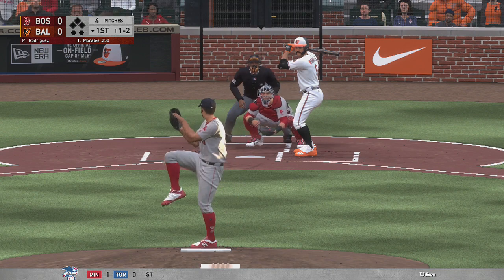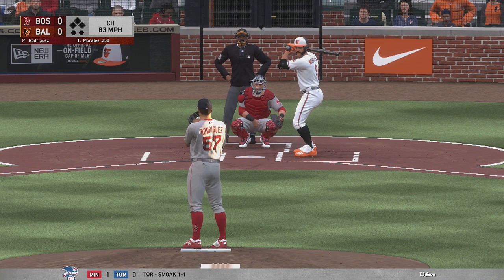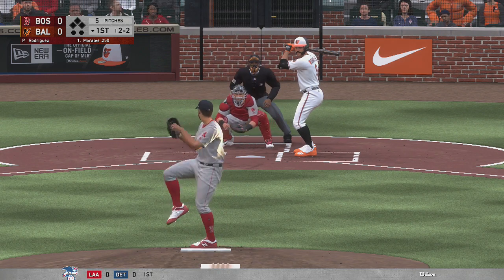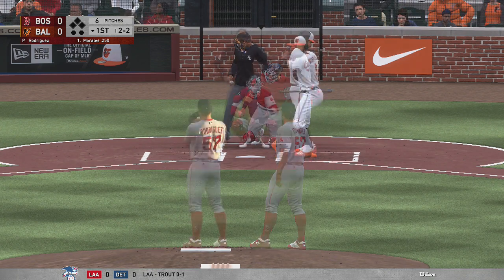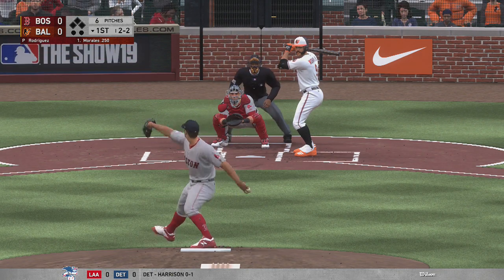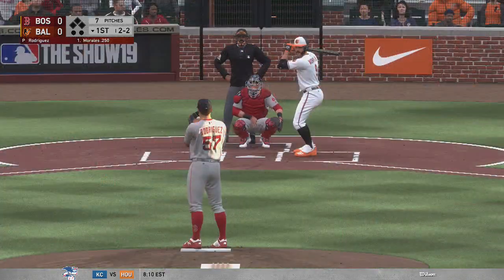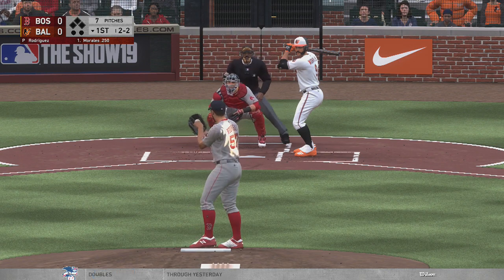Now another 1-2. And they'll try to get him fishing there, but he won't offer in the dirt, and it's back to even at 2-2. The 2-2 one more time. Now a ball lined to the left side, but foul. Here now the 2-2.